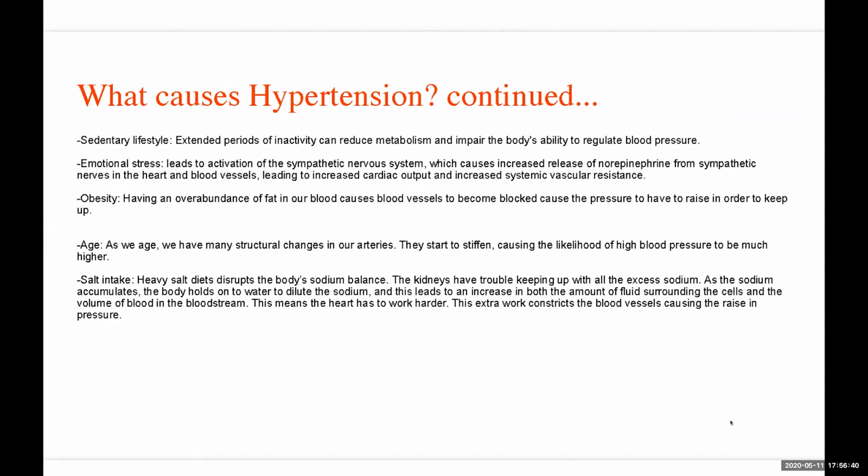If you have a sedentary lifestyle, it means extended periods of inactivity, and it can reduce your metabolism and impair the body's ability to regulate blood pressure. Emotional stress is a big one that can cause hypertension. It leads to activation of the sympathetic nervous system, and this leads to increased cardiac output and increased systemic vascular resistance, which raises your blood pressure.